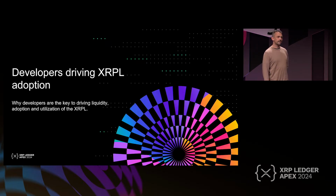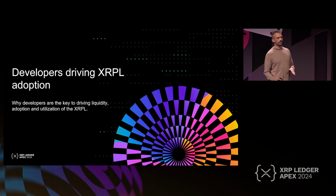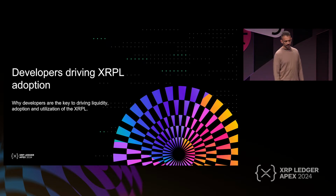The idea I wanted to talk about today is this thought that to create utility and mass adoption, giving developers resources and sharing code and open source projects is a really powerful way to actually create liquidity and utilization of a blockchain.